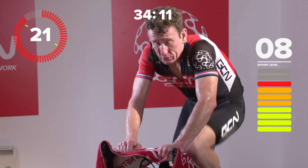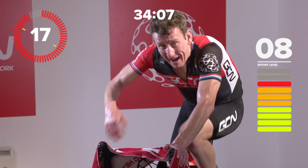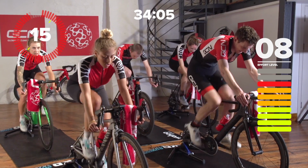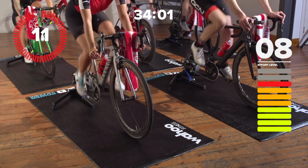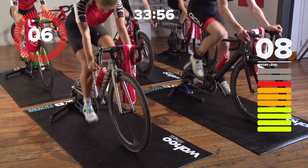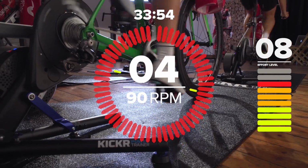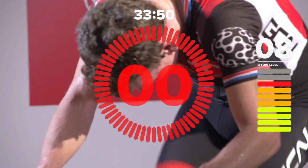Also look at your body position as well. Get on the drops like you're sprinting, but stay in the saddle. Think about aerodynamics as well. Think about being out on the road as efficient as possible. And it's not just about the force through your legs, it's about the hole you punch through the air as well. Okay, 5, 4, 3, 2, 1, 10 seconds.